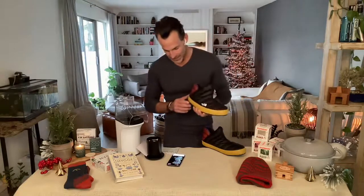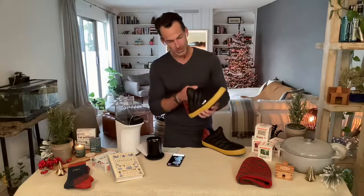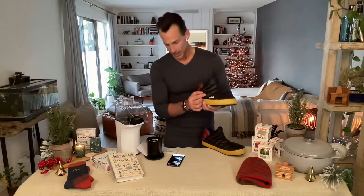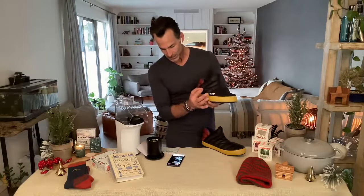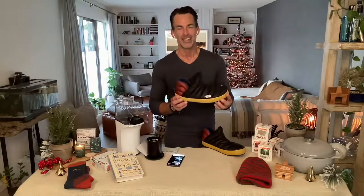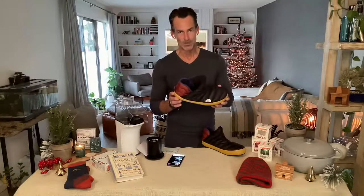You can see here the outer shell is a recycled insulation, and it's actually made up inside of small clumps of microfibers, meaning when you put your foot in, those small clumps trap the heat in and generate that feeling of warmth, keeping your feet nice and dry, cozy, warm.